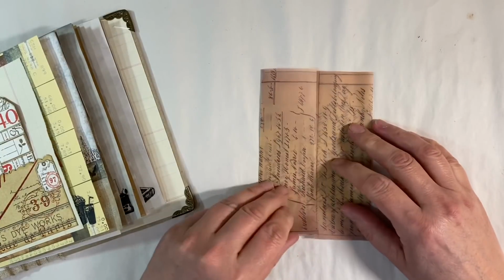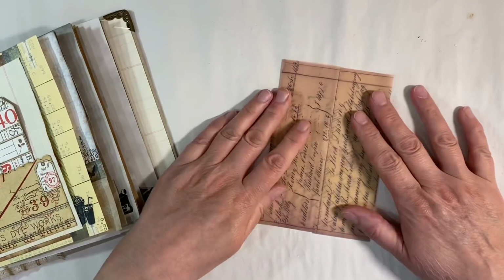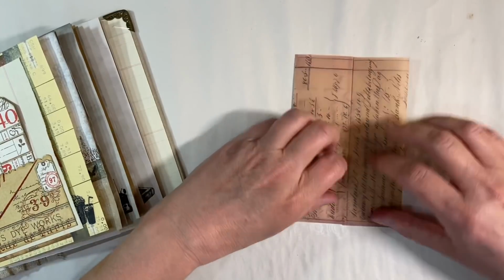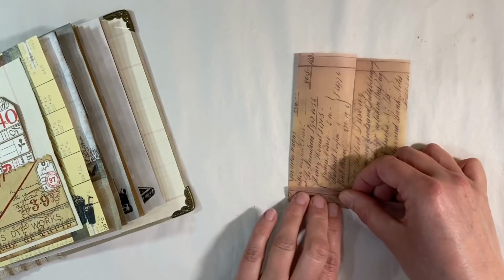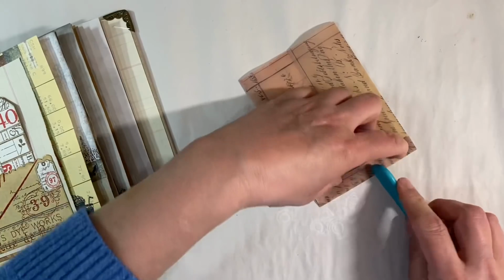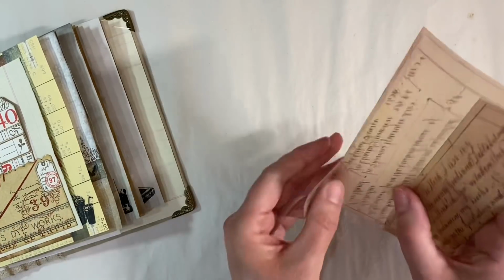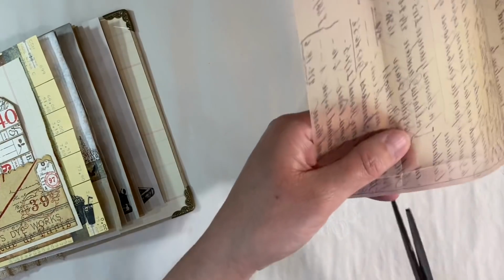And I'm just going to add a tiny amount of glue just on this edge here again. I do want to fold that up actually. Let's just fold the bottom before I do that. So just going to fold that up like that. Use my bone folder to make myself a crease, and then I can trim the bottom as if I was making an envelope. You can see where those fold marks are really easily.